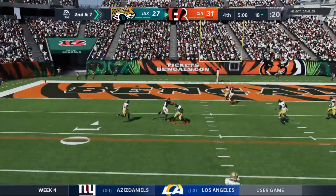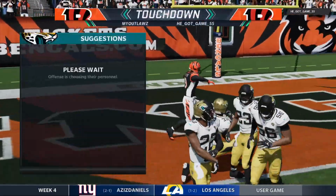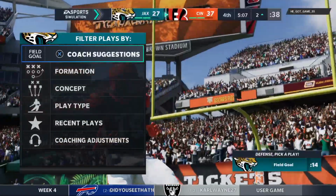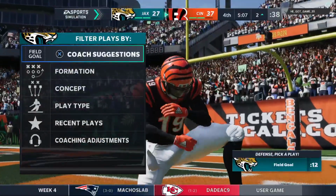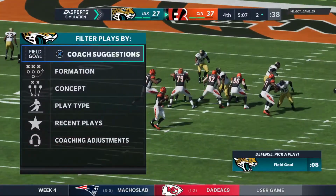On 2nd and 7, Winston, his throw caught at about the 5. And he will take it out in for a Bengals touchdown. 3 touchdown passes now in the ball game for Jameis Winston. And the Bengals are able to grow their lead.